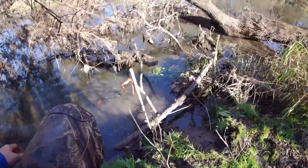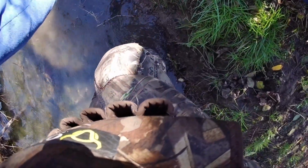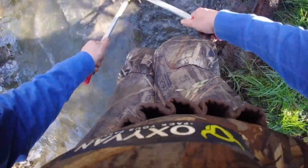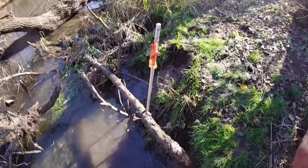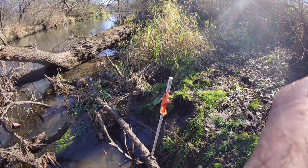And see if I can stick that like that. Kind of make them go under that trap there. All right. We're gonna call that good for now. I'll see you if I have any other catches.